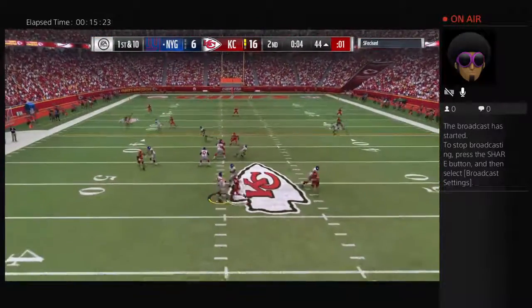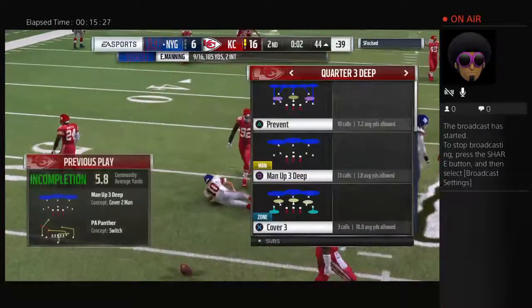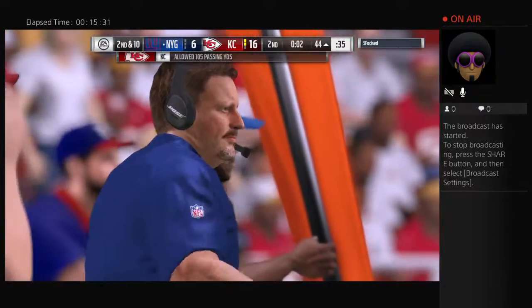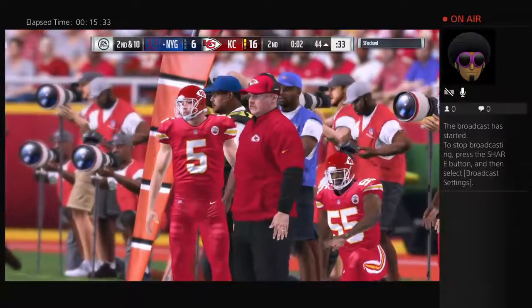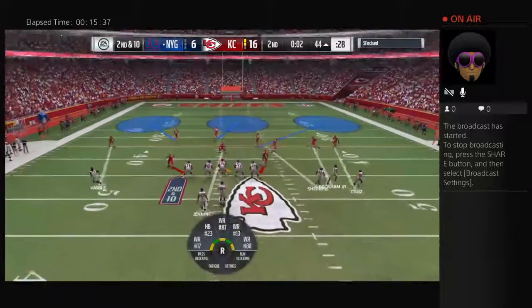So after the INT, it's Manning. And he takes a shot on the release as this will be incomplete. Larry Donnell, the one he was trying to get it to. And that'll bring up second down. So they just got the football on an interception. They almost gave it right back the same way.